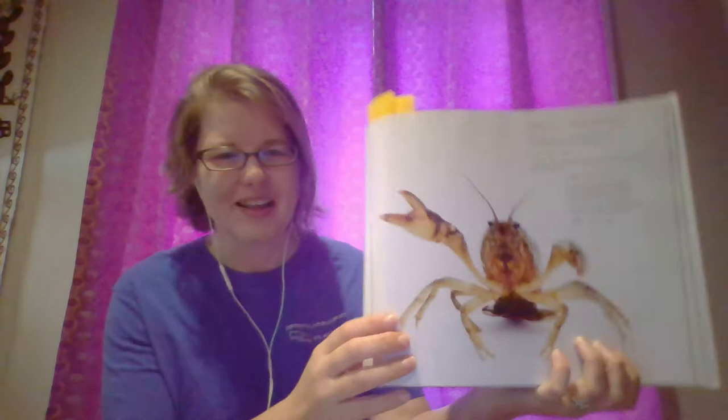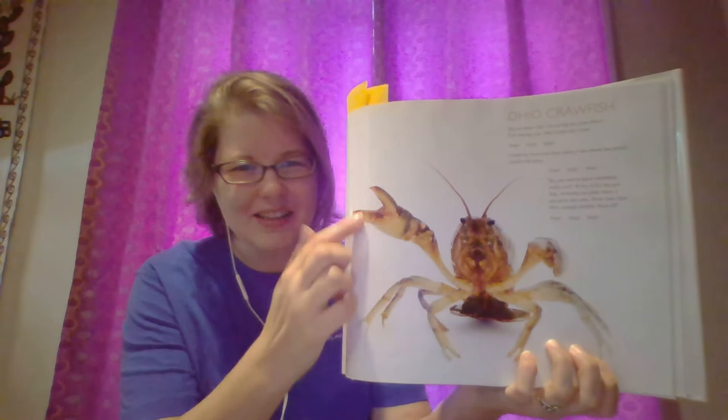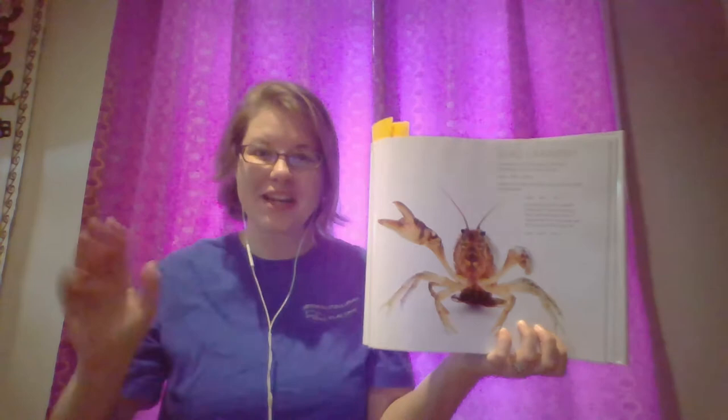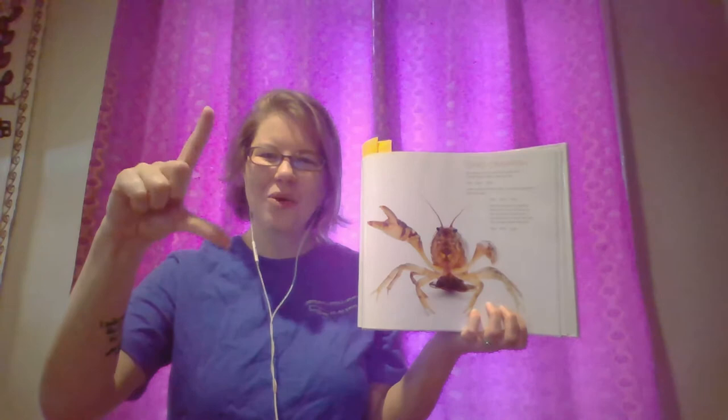The crawfish has two little eyes on the top of his head. And take a look. Those are different looking hands, aren't they? Those are pincers. They have more legs than we do, too. So instead of waving hello to the crawfish, we are going to pinch. So you can pinch this way. Or you can pinch this way. Which way are you going to choose? Are you going to use your whole hand? Or are you going to use two fingers?